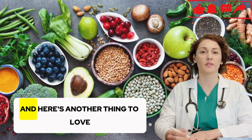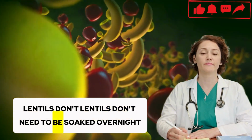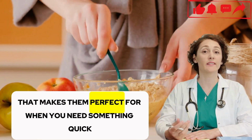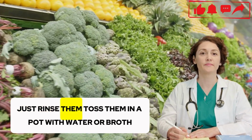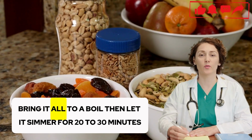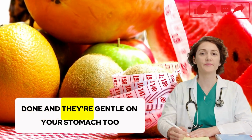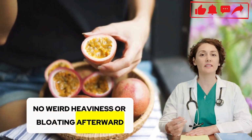And here's another thing to love: lentils don't need to be soaked overnight, unlike some other beans and legumes. That makes them perfect for when you need something quick. Just rinse them, toss them in a pot with water or broth. Bring it all to a boil, then let it simmer for 20 to 30 minutes. Done. And they're gentle on your stomach too. No weird heaviness or bloating afterward.